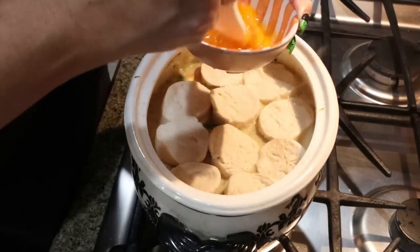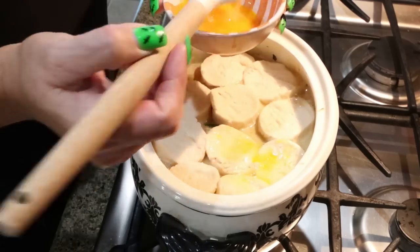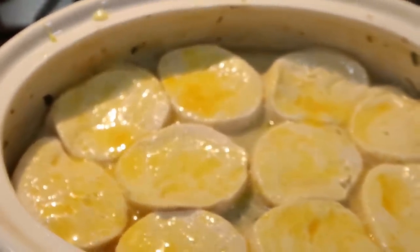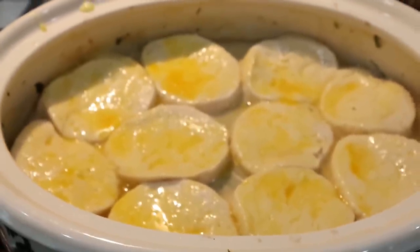And I went ahead and mixed up my egg, and we're going to just brush them with an egg wash. That'll get them nice and brown and crispy. We're throwing our Dutch oven into a 400 degree oven, and we're going to allow it to cook for about 25 minutes. We want the biscuits to be golden brown, and of course, make sure that our chicken and potatoes are cooked all the way through.